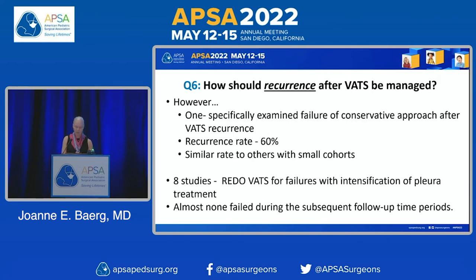One study specifically examined the failure of conservative approach after a VATS recurrence, and they reported that conservative therapy fails about two-thirds of the time. And this is similar in other studies with small cohorts. Eight studies reported that surgeons choose to just redo the VATS for failures, and they will intensify the treatment of the pleura. And during the follow-up period, almost none of these patients seem to fail.